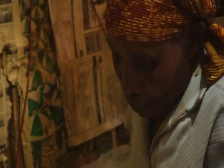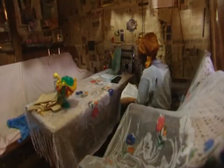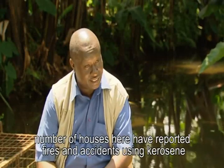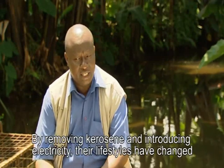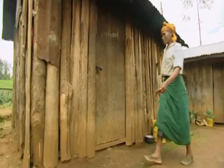In the past, people in Kathamba relied on expensive zinc-based batteries for their radios and inefficient kerosene lamps for lighting. Naked wick lamp is highly polluting and very dangerous. In fact, a number of houses here have reported fires and accidents using kerosene. And by removing kerosene and introducing electricity, their lifestyles have changed.